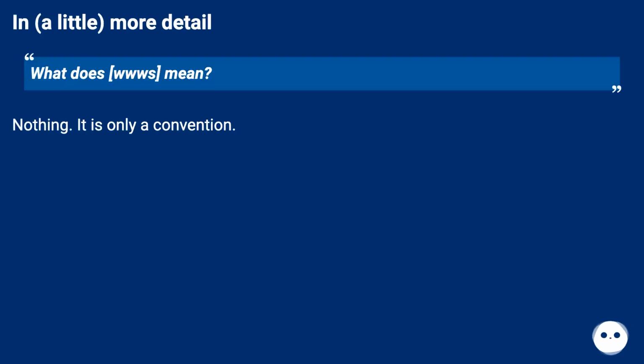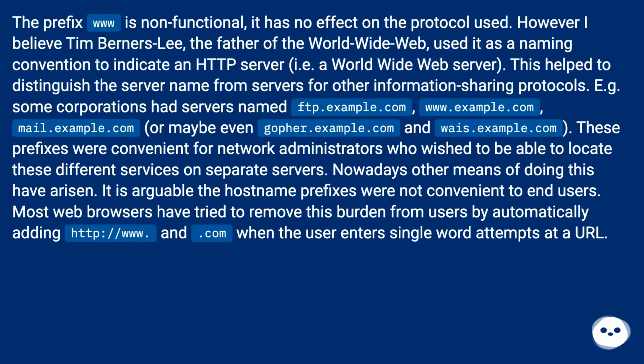In a little more detail. What does WWWS mean? Nothing. It is only a convention. The prefix www is non-functional, it has no effect on the protocol used. However, I believe Tim Berners-Lee, the father of the World Wide Web, used it as a naming convention to indicate an HTTP server, i.e. a World Wide Web server. This helped to distinguish the server name from servers for other information-sharing protocols.